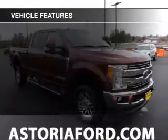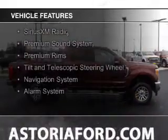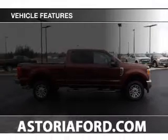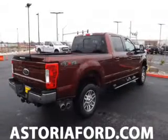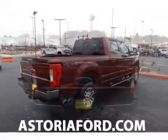The features include a turbocharger, a sunroof, hill start assist, heated seats, Sirius XM satellite radio, a premium sound system, premium rims, a tilt and telescopic steering wheel, a navigation system, an alarm system.